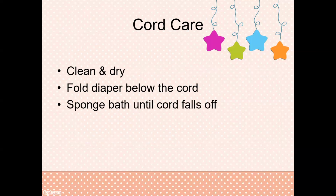So umbilical cord care, the umbilical cord has to stay clean and dry. It should not be submerged in water. It should not have soap rubbed all over it, nothing like that. So clean and dry. We typically fold the top of the diaper down just so the cord does not rub against it, because we don't want that cord to prematurely fall off. That cord is going to fall off by itself anywhere from day 7 to day 10. We don't pull it, we don't force it. It's one of those things that has to dry up and close on its own.